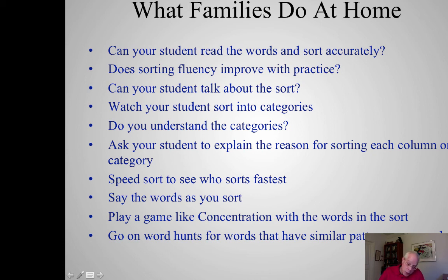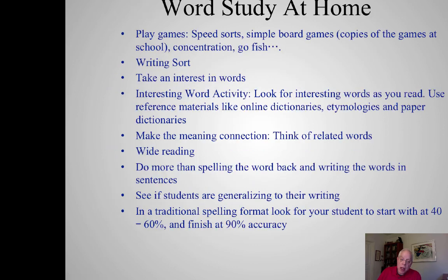I like to do speed sorts with the students and make sure they win. Say the words as you sort, and make sure the children say the words as they sort. Any card game or board game can be a word study game, like concentration, where you have the cards face down and you look for matches and pairs. Go on word hunts. Have an interest in words. If you're studying long A's and something that the children just read with you, you might ask them to look for long A words. So play games and speed sorts and writing sorts. Take an interest in words and interesting words that you come across. Make the meaning connection. Think of related words, but nothing replaces wide reading.